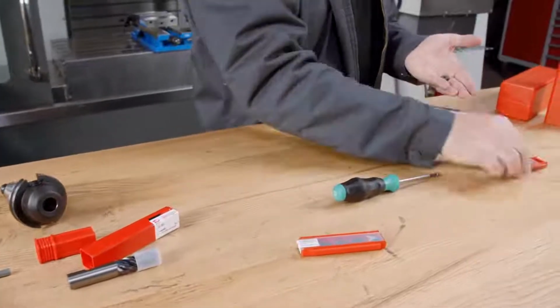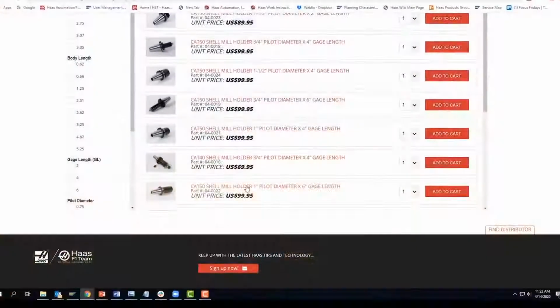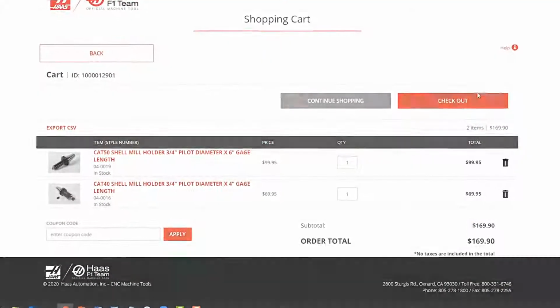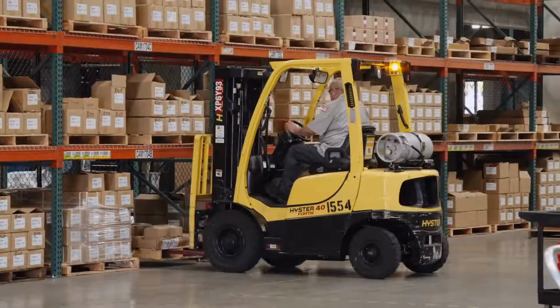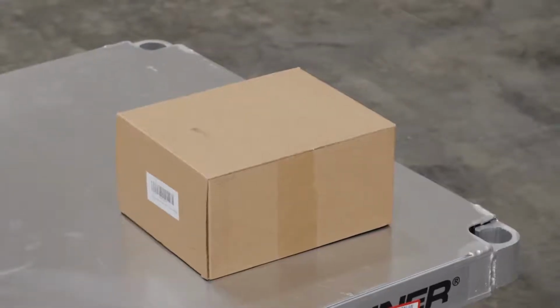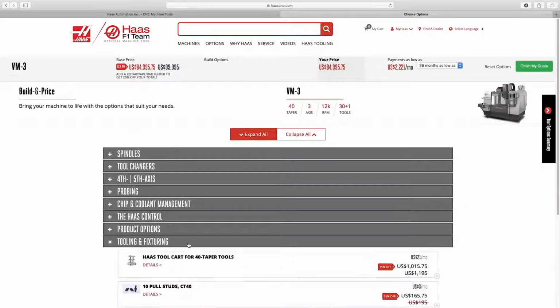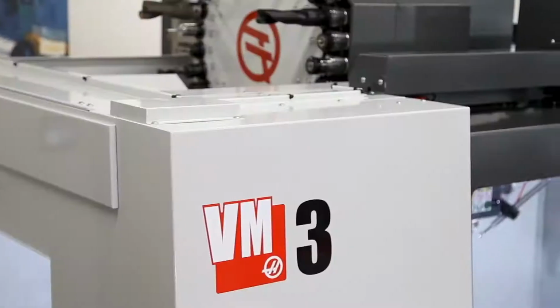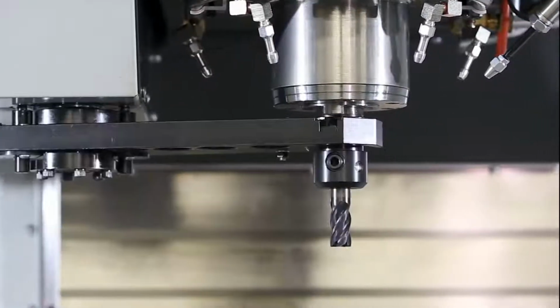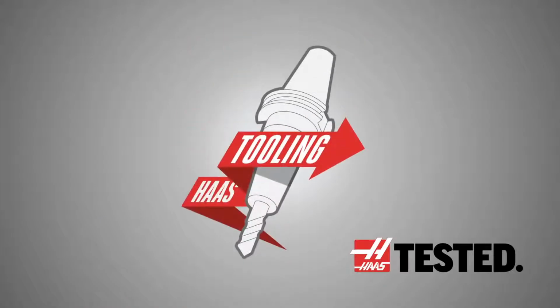Ordering these tools has never been easier. Select your tool, add them to your cart, and when you're ready, check out. All the tools come directly from the Haas factory, so we can process your order and ship them immediately. And if you're thinking about a new CNC machine, you can add tooling like you would any machine option. Now you can have your machine completely tooled up and buy or finance in one package. Haas Tooling, quality tools, reasonably priced, and Haas tested.